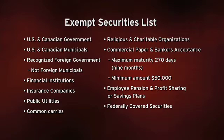Also on this slide here, be careful of that foreign government. While the national government's new issues are considered exempt securities, not the municipals within that foreign country. Only foreign municipals that would be considered exempt securities would be Canadian municipals.